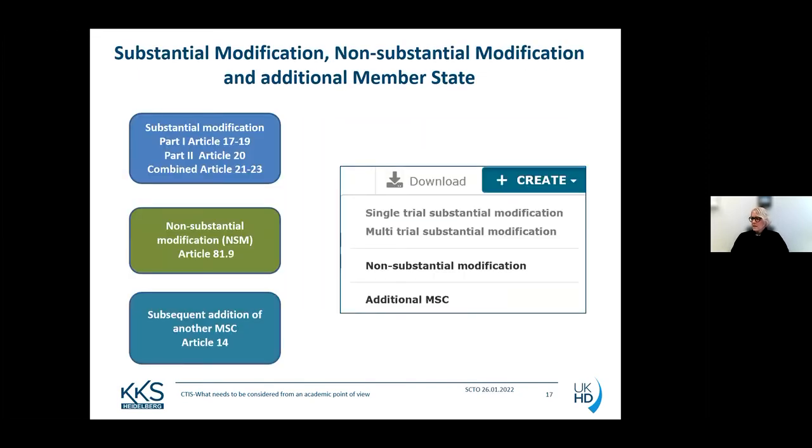Also, as I said before, substantial and non-substantial modifications and also the additional member state will be done through the portal. So we now have a very good clarification: what is a substantial modification, and what is a non-substantial modification? This will hopefully give us clarity on what to submit as a non-substantial modification in the portal. Also, if you have a trial and you want to add another member state, you can do this through additional member state concerned.